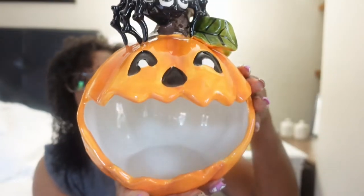Let's get on with the haul. So the first thing I want to show you is stuff that is not RAE DUNN. Okay, the first thing I got is this adorable, big pumpkin mouth with a cute spider on it.